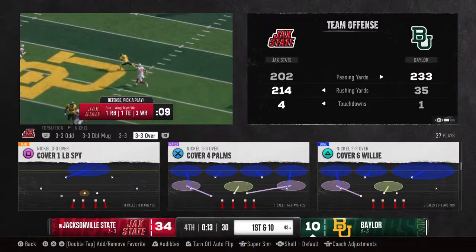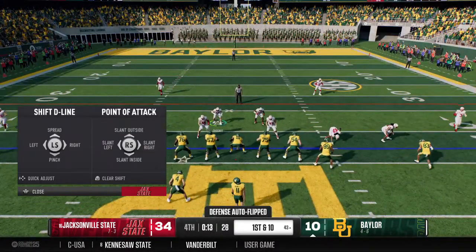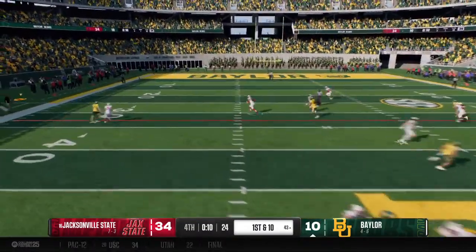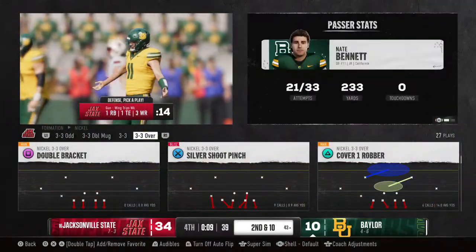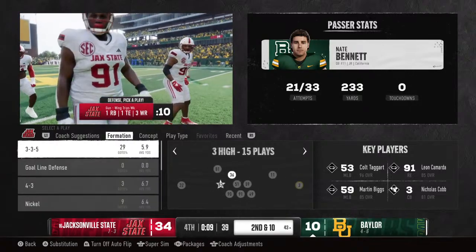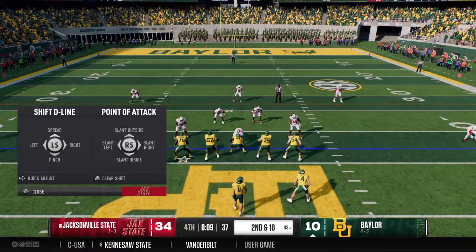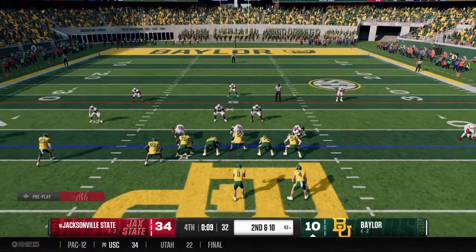Timeout is called. Clock stops. 13 seconds to go in the game. Offense lines up for a 1st and 10 from the 43. Looking to throw, it's Bennett. Good job to avoid the negative play and just get rid of that thing. This defense has just been all over this guy all game long. Under pressure, they're finding a way to get to him and affect his rhythm. Of course, they have an interception in this game. That's why they've got a big lead here in the 4th quarter. This guy has never gotten into a rhythm.